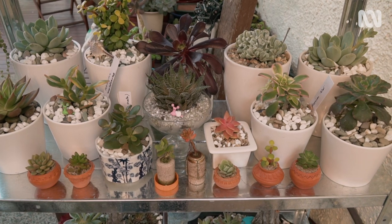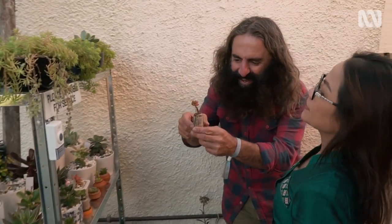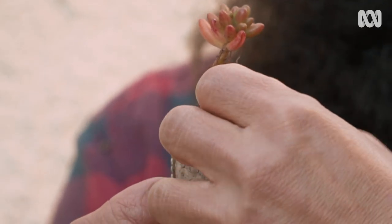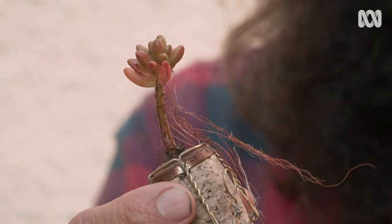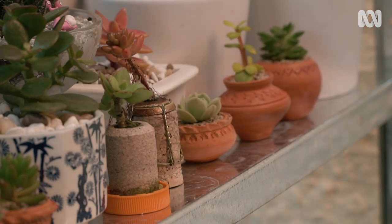I really like the way you see the world. Like this is a champagne cork. Yes. And you've drilled a hole in it and turned it into a planter. Yes. You know what? Everything recycled. No need to just throw in the bin. Can give to the kids. It's so cute and you can look at it all the time.